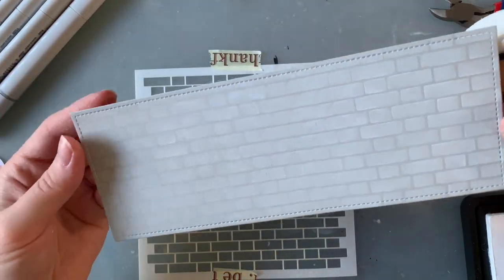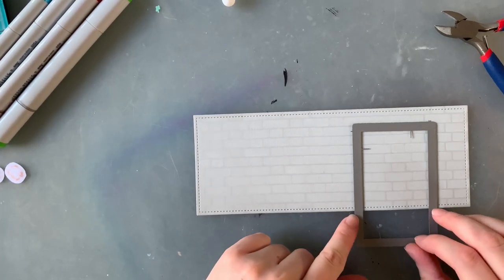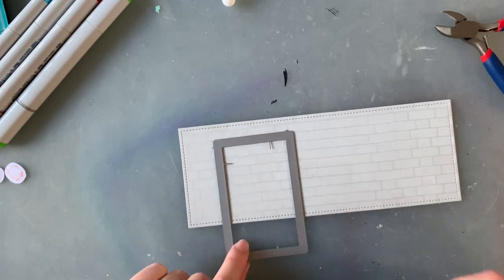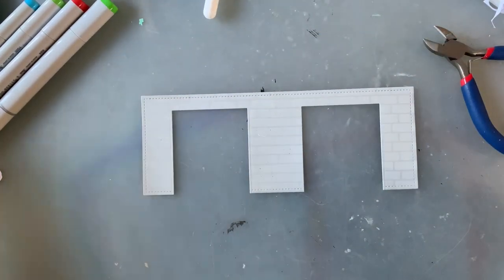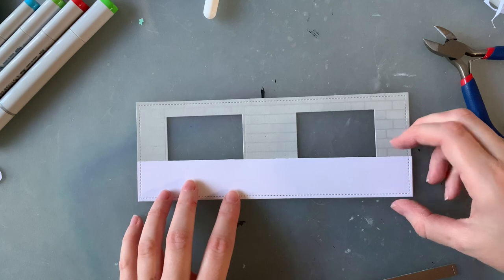I wanted some windows in this wall, so I used my Lawn Fawn stitched rectangles. I wasn't after the detail, just the shape, and I used that twice to cut some big holes in this background. I know it's looking a little bit weird at the moment, but it does come together really well in a minute.